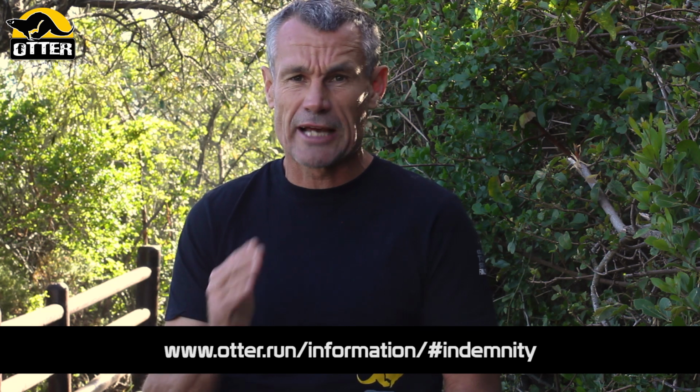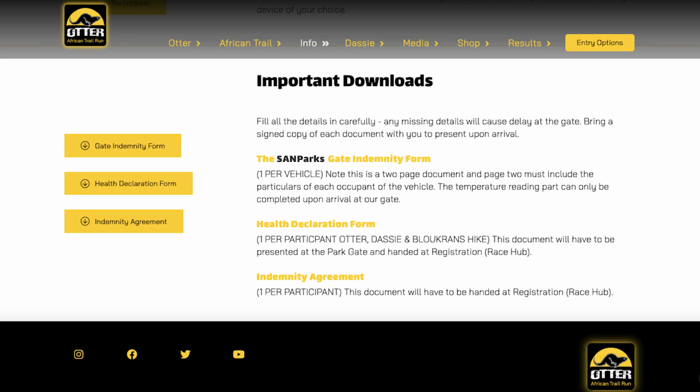In the last newsletter, we provided links to some forms that you can download. You must please download, print out, and arrive with these forms filled out to expedite this whole gate entry process. If you haven't done that, we're going to ask you please to park aside, fill out those forms, and allow the other participants to use the Otter Express lane. We will have a crew there trying to make this process as simple as possible. There is obviously a COVID screening process as well that you will have to undergo to enter the gate.